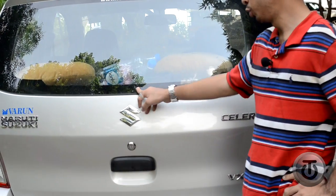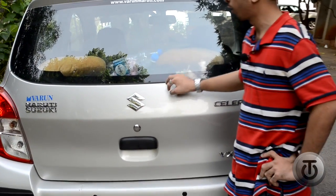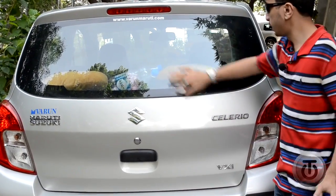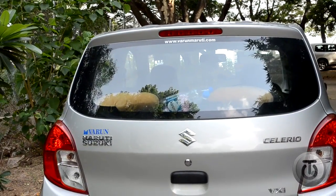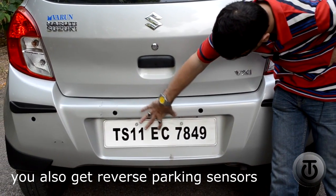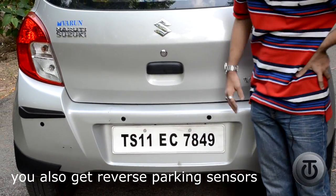On the ZXI version you also get a rear defogger and a wiper with a flasher. You have a brake light over here and just a normal spoiler over here, and there's a nice huge window at the back to make the car feel more roomy and airy inside. You also get the mud flaps, and here's a portion for the license plate, and that's it.